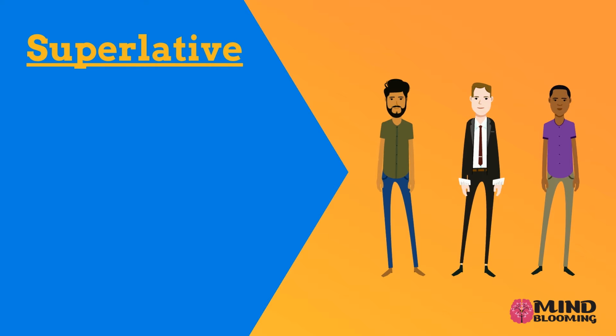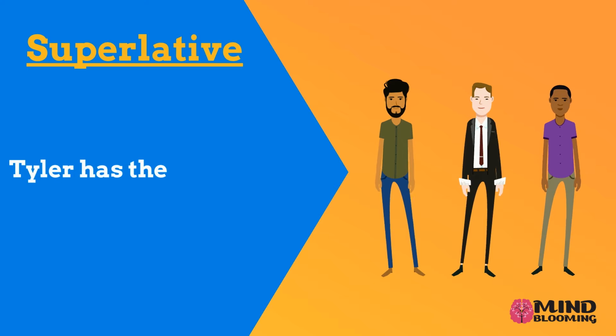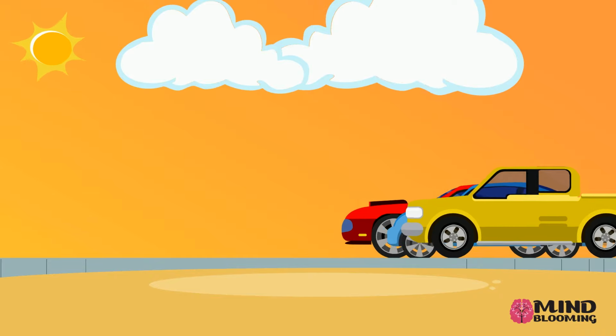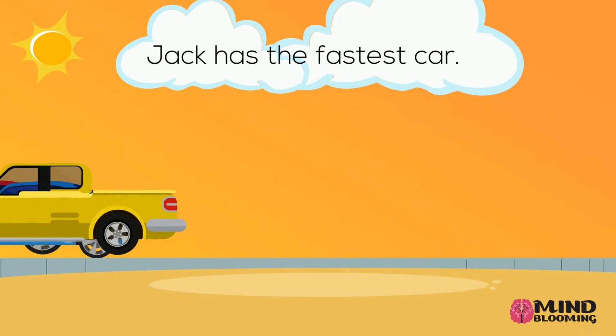Superlative means comparing three or more things. So I can say, Tyler has the longest hair. In here, I added EST to the adjective long. Here, since I'm comparing three cars, I can say Jack has the fastest car.